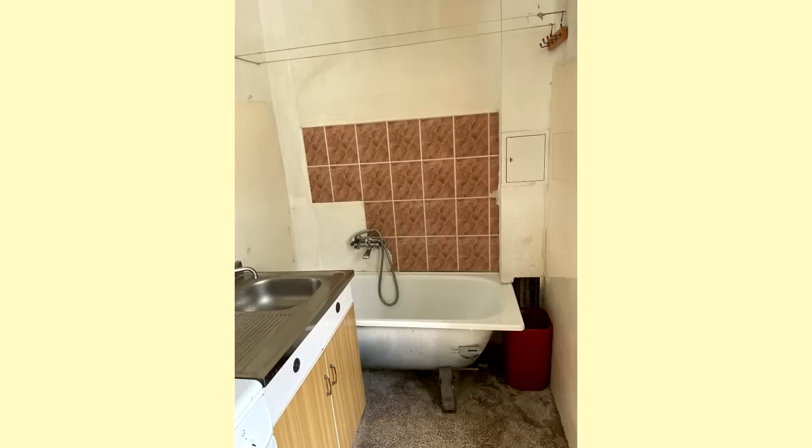But if I was to use some of the kitchen space for a bathroom and just leave the pantry right where it was, that would be a really small bathroom. I fought for the pantry and I said, you know what? I don't really need a big bathroom.